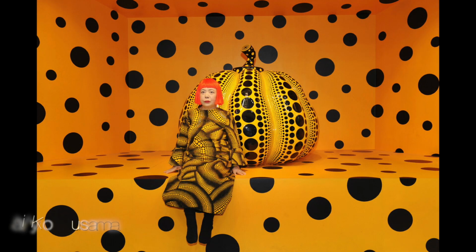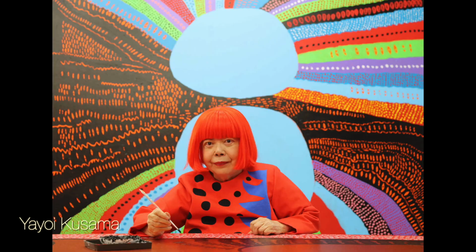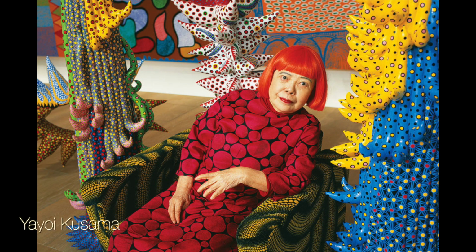This is Yayoi Kusama sitting with one of her iconic pumpkin sculptures. And here she is with one of her paintings. I introduced this artist in an earlier video, so if you'd like to learn more about her, I'll attach a link to that lesson. I love the way she expresses herself in her unique personal style, as well as her artwork.